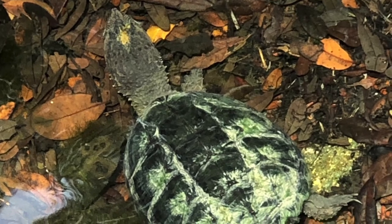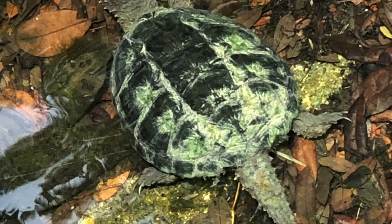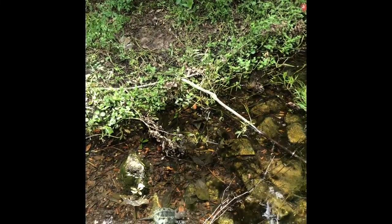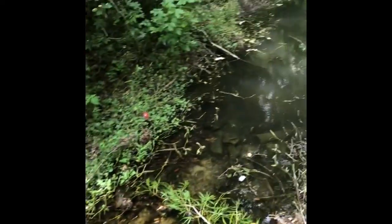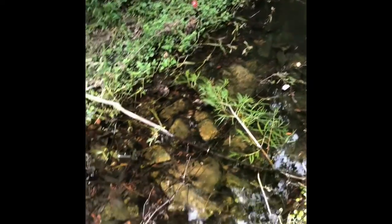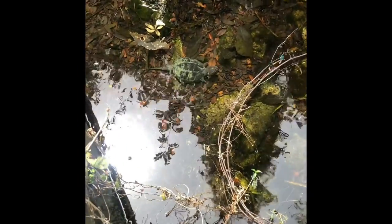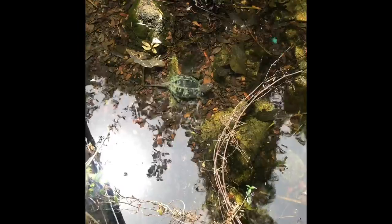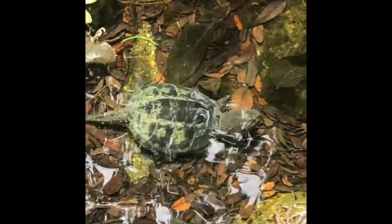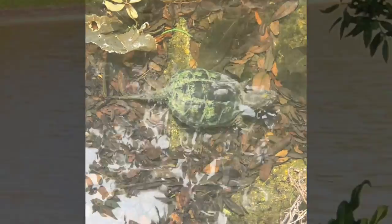Here is the alligator snapping turtle, and this one is still really little. Okay, so we're on this trail. We found this really cool little inlet, and right here, snapping turtle. Isn't he neat? He looks pretty happy, just relaxed.